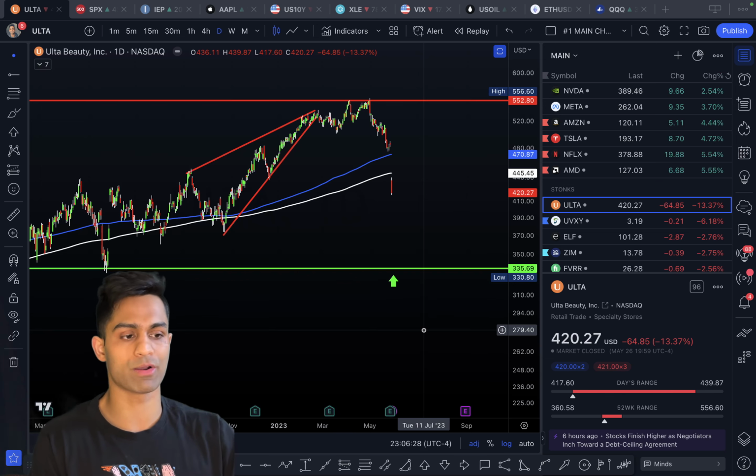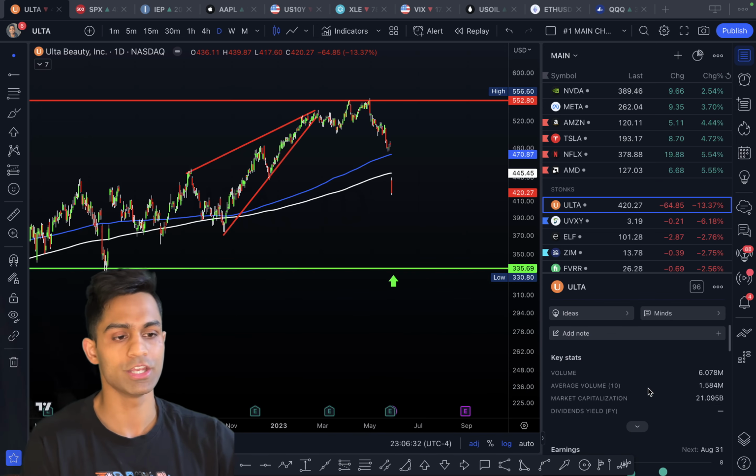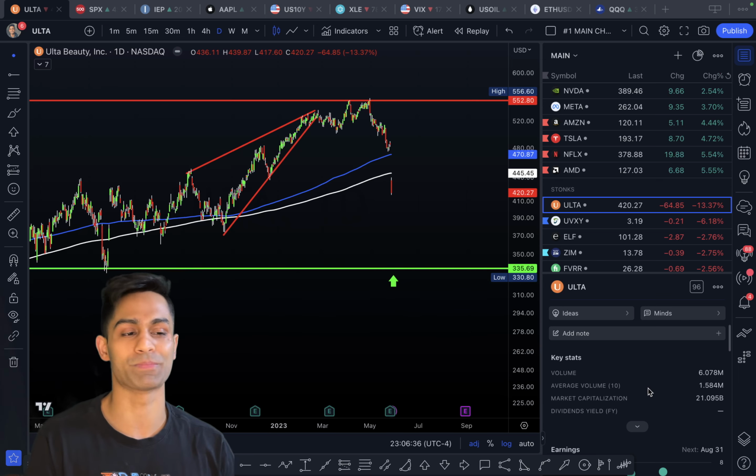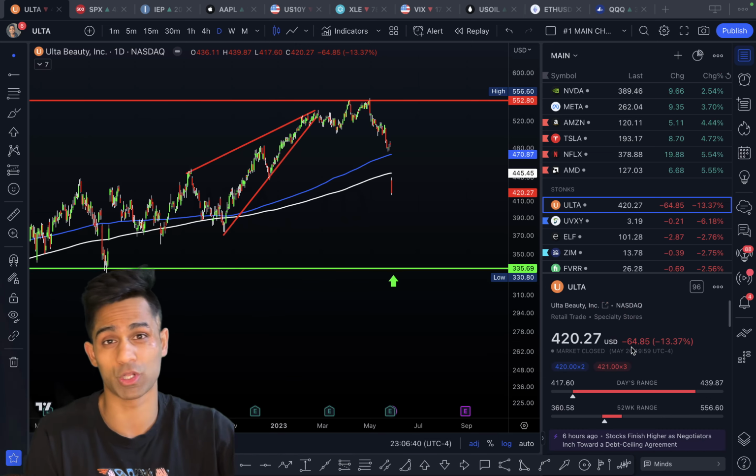Let me know your thoughts down in the comment section below. It is more of a value / staple stock, so it's not like a growth company that you'd expect to increase earnings by 20-30%. So it is a little bit more of a value / staple stock because it does belong to retail.